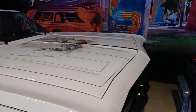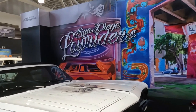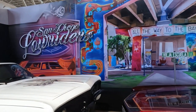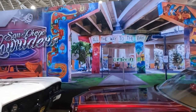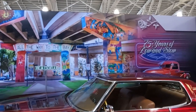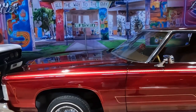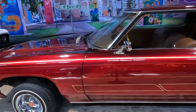Beautiful. And this mural is from the barrio of Logan Heights here in San Diego underneath the Coronado Bridge. They probably have a lot of lowrider events, I'm assuming. Check that out while we're here in San Diego. Or at least the barrio Logan.